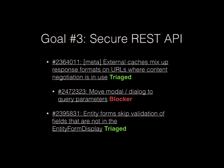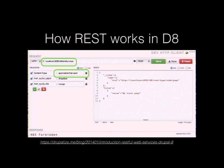This other one, external caches, I'm going to explain what that is. So how REST works currently in Drupal 8 is we use what are called Accept headers to do different things. So we say, I want the HAL JSON version of that thing, and we keep the same URL regardless. So you can go to node/1, and it'll default to sending out HTML, or you can go to node/1 and give it an Accept header of HAL JSON, and it'll send you back JSON. And that's a very proper REST way to do a REST API.